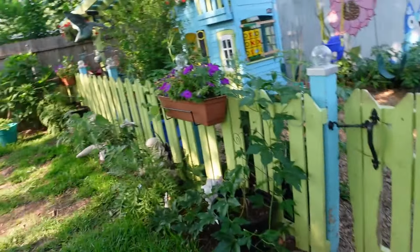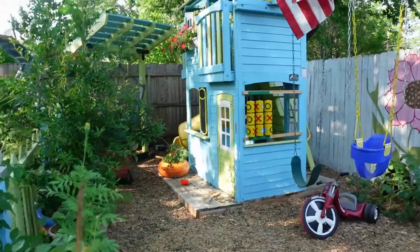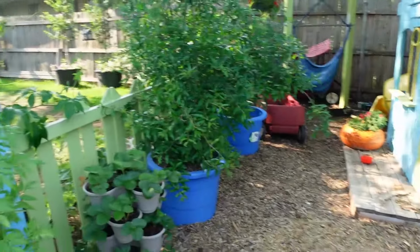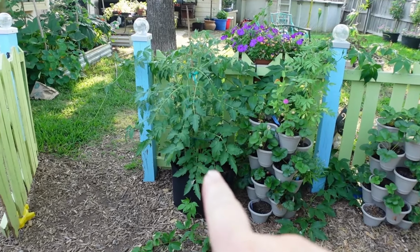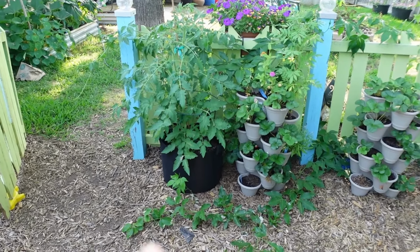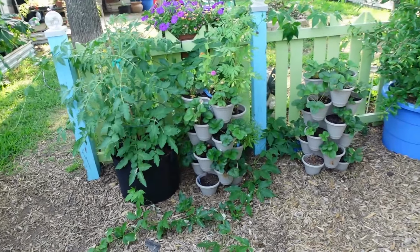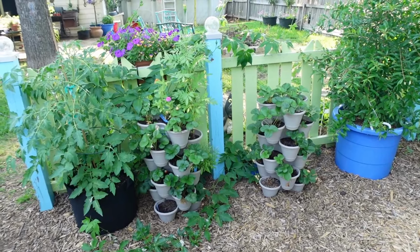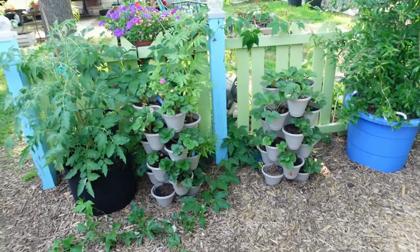So let's go see the rest of the garden. Try to move as fast as I can. So here is one of the tomatoes that we planted up, and the many ways you can grow your tomatoes. Strawberry towers, they were doing really well, blooming, a lot of strawberries, but they kind of died back, and they'll regroup again and start.